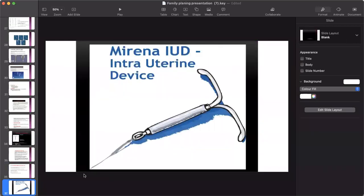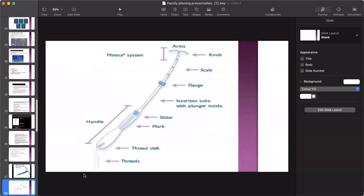This is just a picture of an IUD, that is Mirena. It has arms, knob, scale, flange, and insertion tube with plunger inside. It has a slider. There are marks as well, thread cleft and threads. And this is the handle.